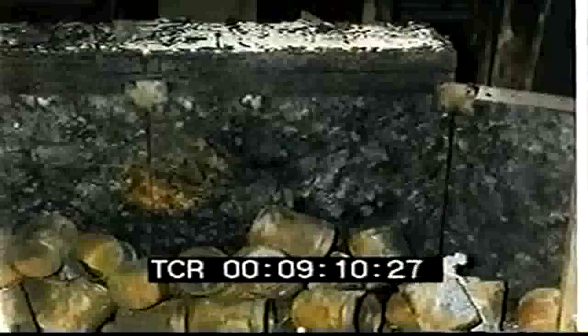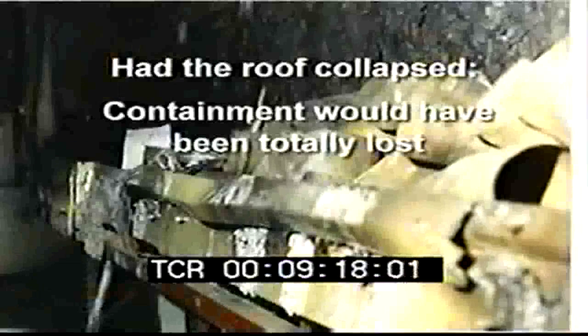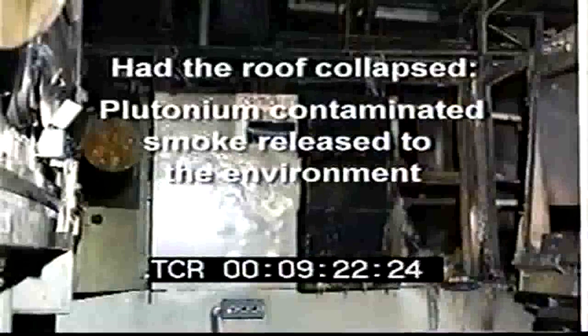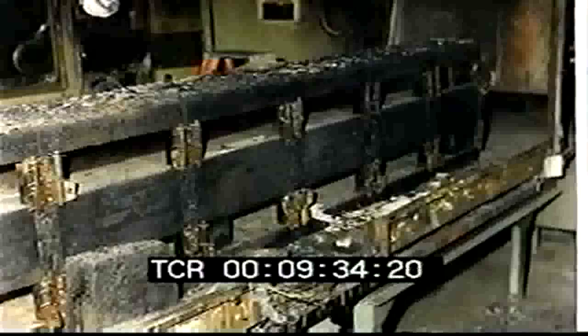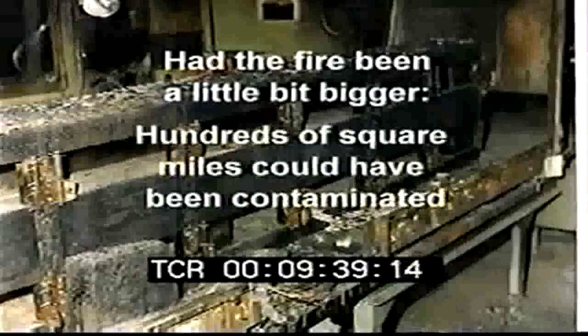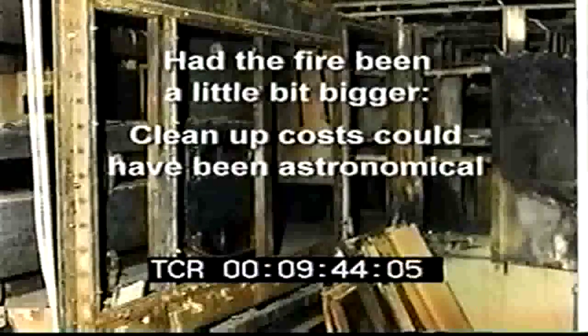Several hours into the fire, firemen noticed that the roof was getting soft and began to water it down. Had the roof collapsed, containment would have been totally lost, and plutonium-contaminated smoke released to the environment. This would have been a disaster of major proportions. According to the AEC, only the heroic efforts of the firefighters limited this burning. In hearings before Congress, a senior AEC official reported that had the fire been a little bit bigger, hundreds of square miles could have been contaminated, and the cleanup costs could have been astronomical.